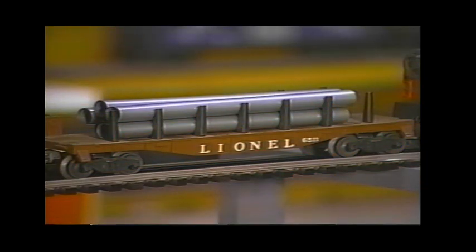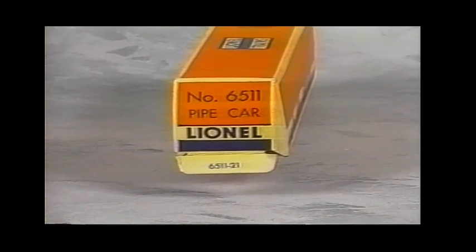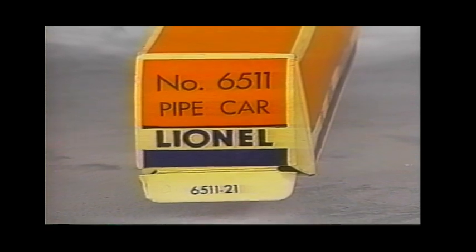Set 1557W included the scarce 6511 brown plastic pipe car. The 1956 box had a 6511-21 inner flap number instead of 19 that was used in 1955.